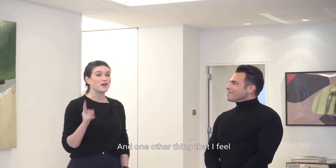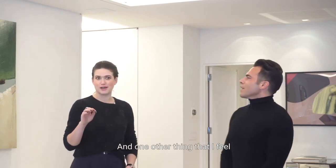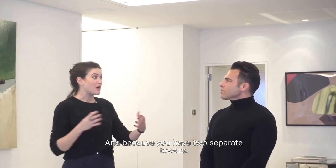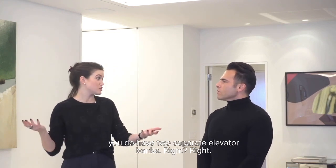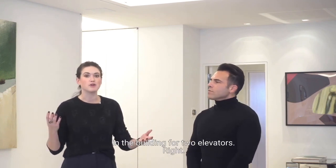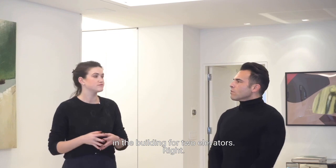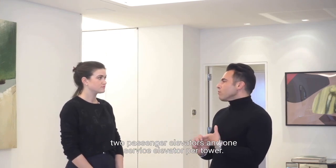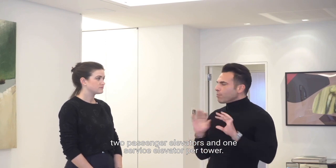Yeah. And one other thing that I feel like people don't think about is elevators. And because you have two separate towers, you do have two separate elevator banks, right? Right. So you're not competing with everybody in the building for two elevators. So you have about 170 apartments per tower with 2 passenger elevators and 1 service elevator per tower.